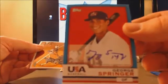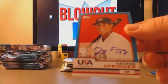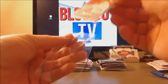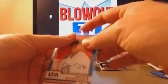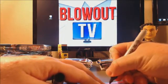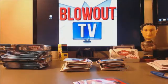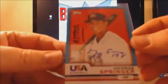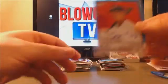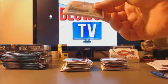George Springer. Wow, that's a nice hit right there. For the Astros. Nice card. Holy smoke. Look at that. You called it out. Let's see if we can hit another one now to make up for the one we didn't hit last time. Man, I bet the Astros weren't expecting anything nice. Look at that. Bow. All right. Daniel Murphy, refractor.